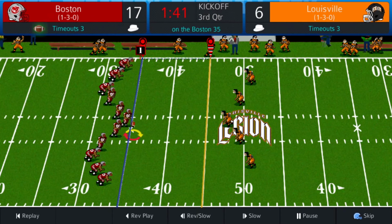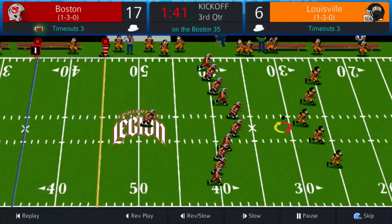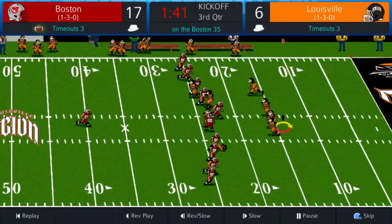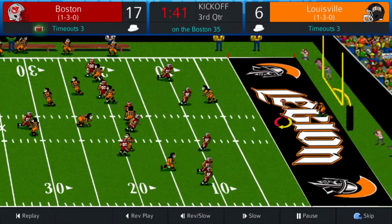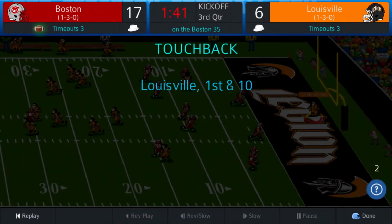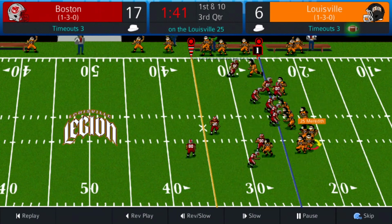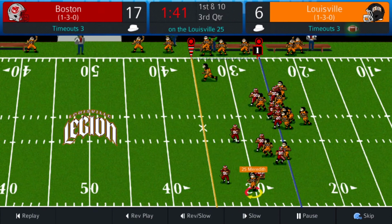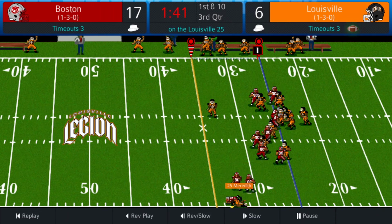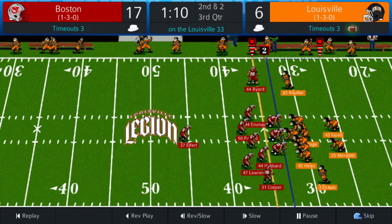Boston head coach definitely saw the generational talent that they had in Anthony Maxwell and decided to let the ball fly more often. Touchback. This time a touchback. Starting from the 25 again. Balazs with the handoff to Meredith. Meredith making a couple people miss. 2nd down. Gets pushed out of bounds after an 8-yard gain.